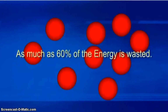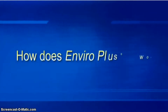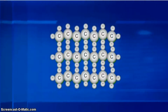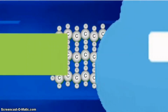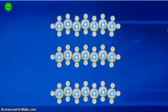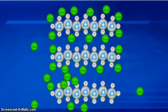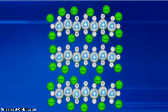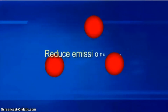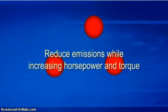When Enviro Plus is added, the space between fuel molecules is increased, allowing oxygen to be used more efficiently by the combustion process. This increase in the effective utilization of the oxygen allows the energy contained in the air-fuel mixture to be released faster. Releasing the energy faster increases the torque and the horsepower and also reduces emissions because less oxygen is left to react with the other components in the mixture like nitrogen and sulfur.